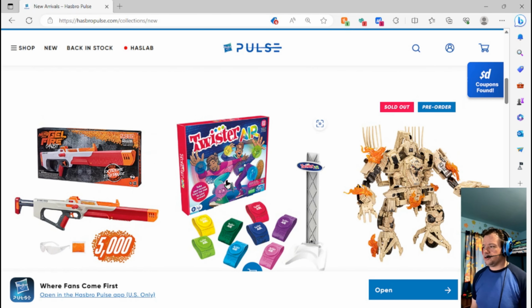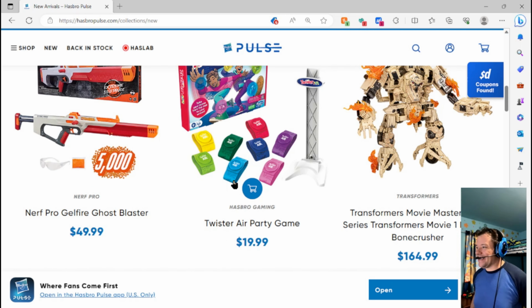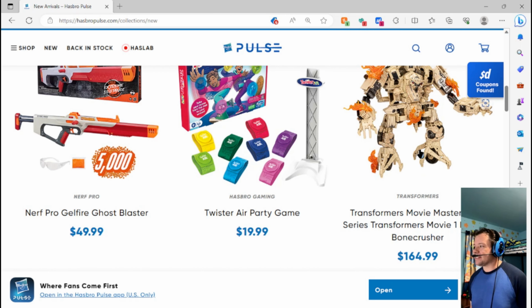Twister. This is a new type of Twister. Twister Air. Not sure what that is. Just some kind of game, though. And then you got this big Transformer. Let's take a look at him now.